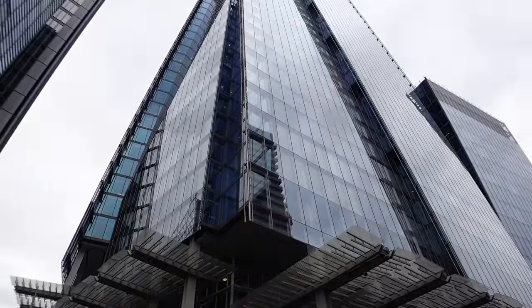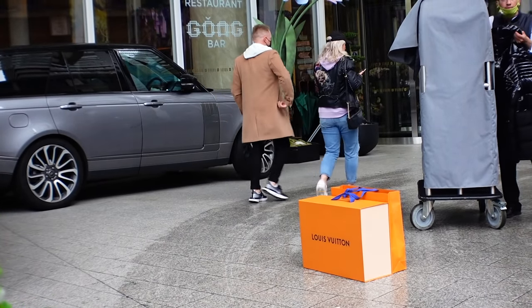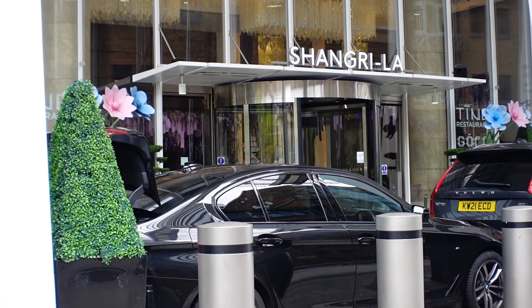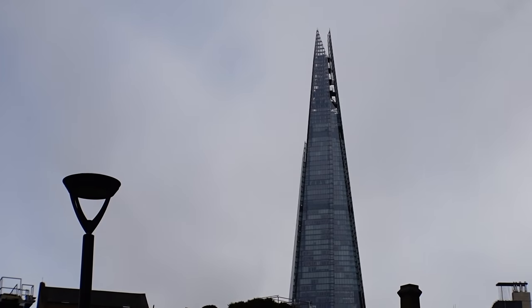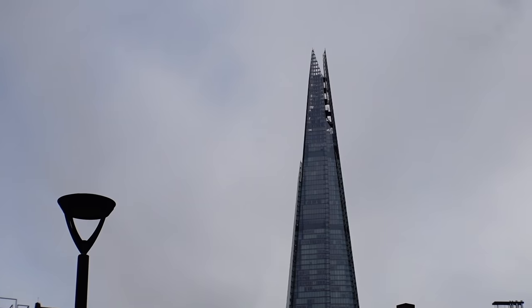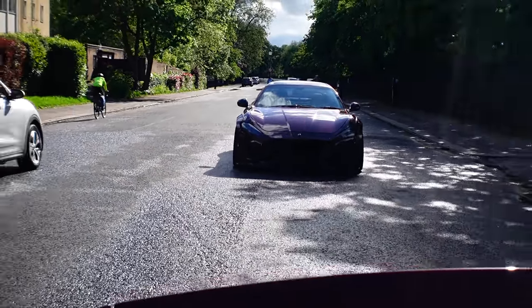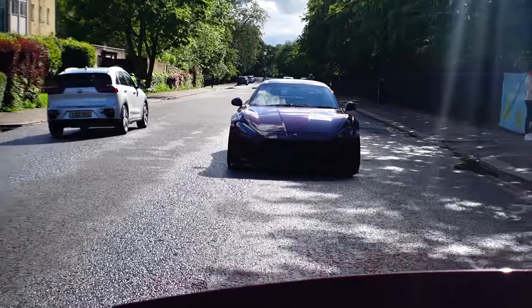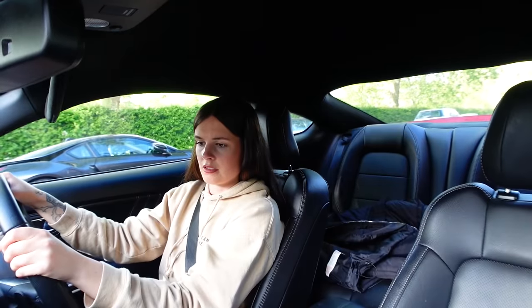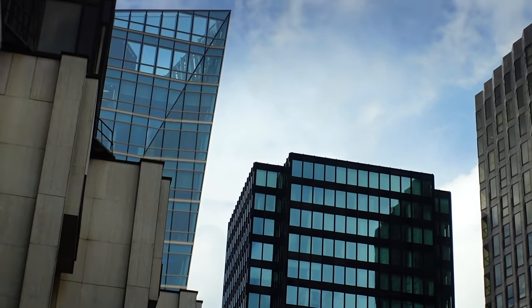The Shard in London, which is where we'll be heading to. It's the tallest building in Western Europe, and it cost us £600 for one night. So it should make a nice change from camping. Driving into central London is no joke, and the Shard couldn't really get any more central. And parking at the Shard doesn't come cheap either. £55 for one night for one car.